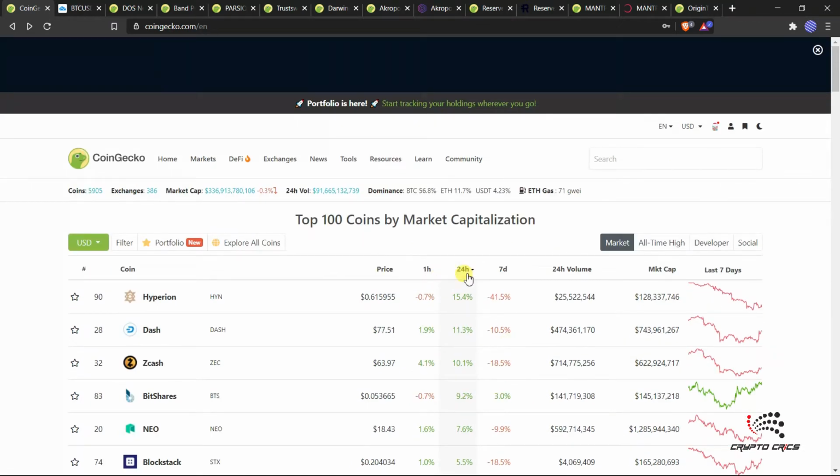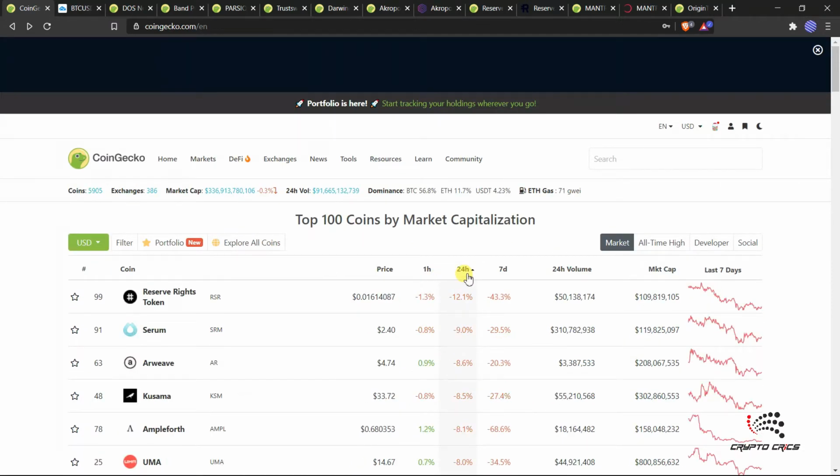And in terms of losers, we have Reserve Rights token. This is minus 12.1% down, but it's a huge opportunity to buy this token because it has huge potential. We are going to discuss about this one. And we have Serum that is also minus 9.9% down. That is minus 9% down, and this is also a huge discount.